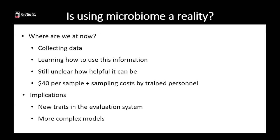I think a very relevant point, especially for this audience, would be, okay, how much does it cost? Can I do it easily enough? That's the good thing with genomics. You can snip a hair sample, a blood sample, or an ear notch, and you're done. You have a DNA sample. Some of those others are a little bit more complicated. For these ones, they were running about $40 a sample, and then you have to have some people trained to go and collect those samples. So some of those are more complicated than others.